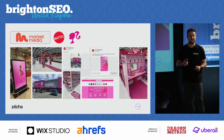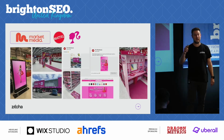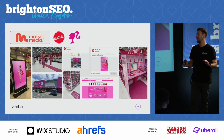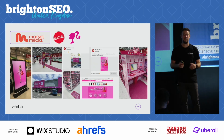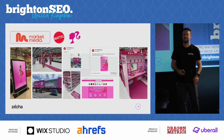That's a lot of pink. So this is actually a client of ours in New Zealand, and we power their on-site, off-site, and in-store. So this was a really exciting example, and this was actually last week. What is amazing about this? So this is celebrating Barbie's 65th birthday. It's a company called The Warehouse, which is part of the Market Maker retail media network. They're New Zealand's biggest, almost like a Walmart of New Zealand, basically.